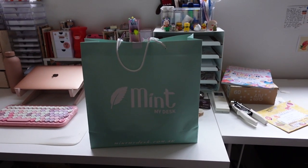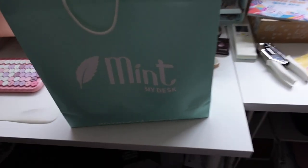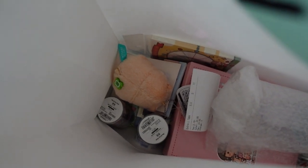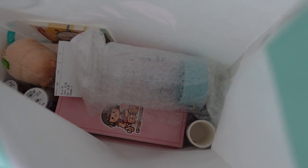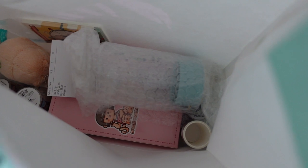So here is my beautiful Mint My Desk package. I have no idea what's inside. I had a little sneak peek in the shop. I think there are the stickers or something in there. Oops. But I did buy two things from the shop and then everything else was gifted kindly. So I thought it'd be fun to do like a little mini unboxing where I can just go through and see what they've gifted me.